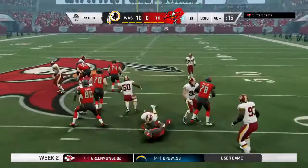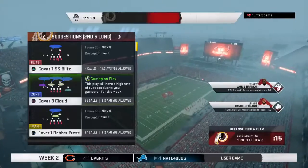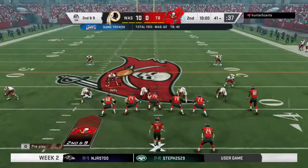On first down, it's Carson. And he's going to be brought down on what will be the final play of this first quarter. 10-0 the score after one on EA Sports.